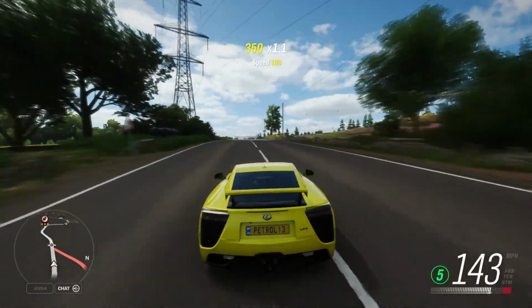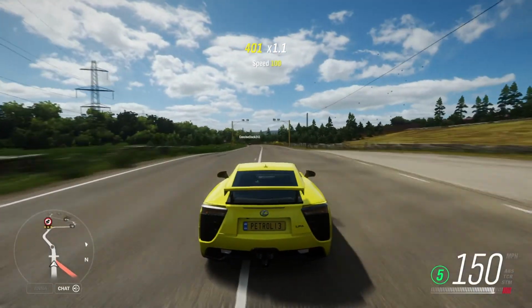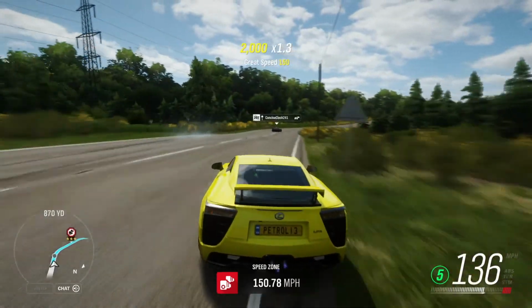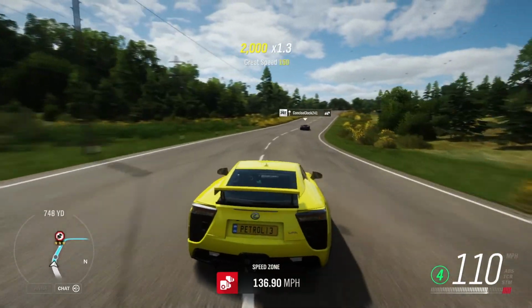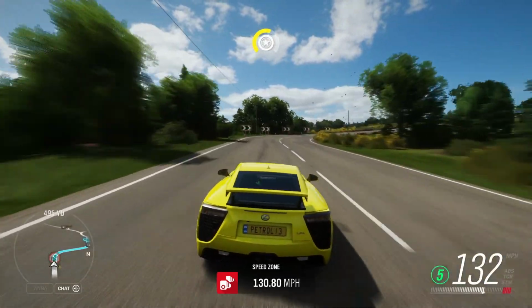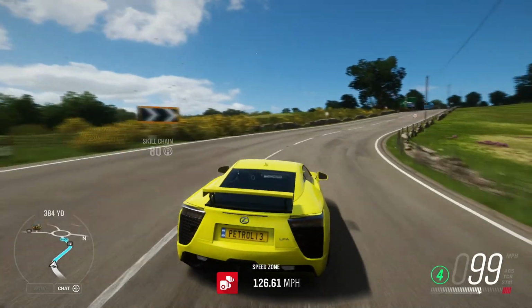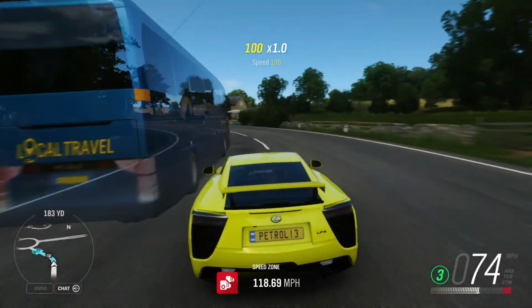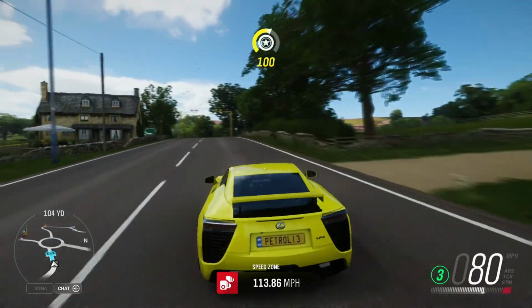But yeah, it is a cool car. So many people have been asking for it, so if you want the LFA, make sure you go and get 50% in this season. I mean, I'm sure it'll come back. It'll be in the Forzathon shop in a few weeks. That's what usually happens. But yeah, we do now have 2 Toyotas and a Lexus in the game, so hopefully they'll carry on adding them.